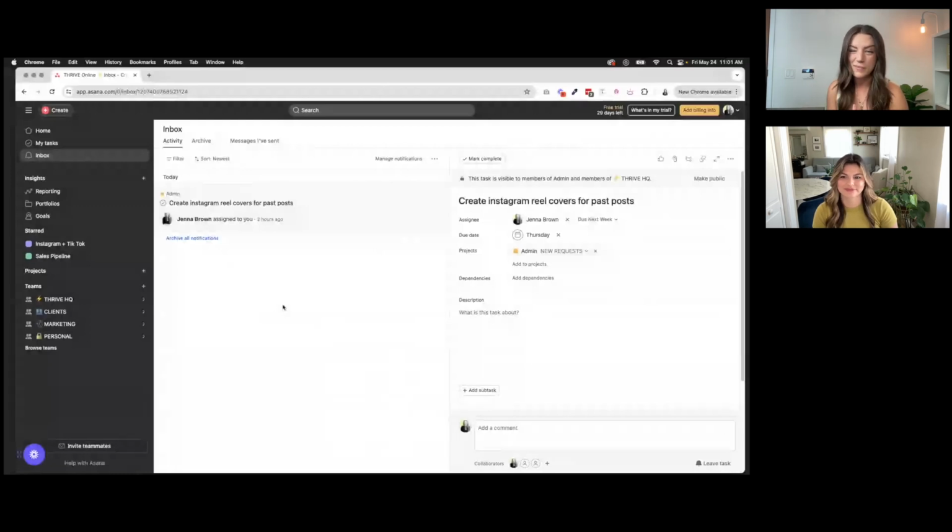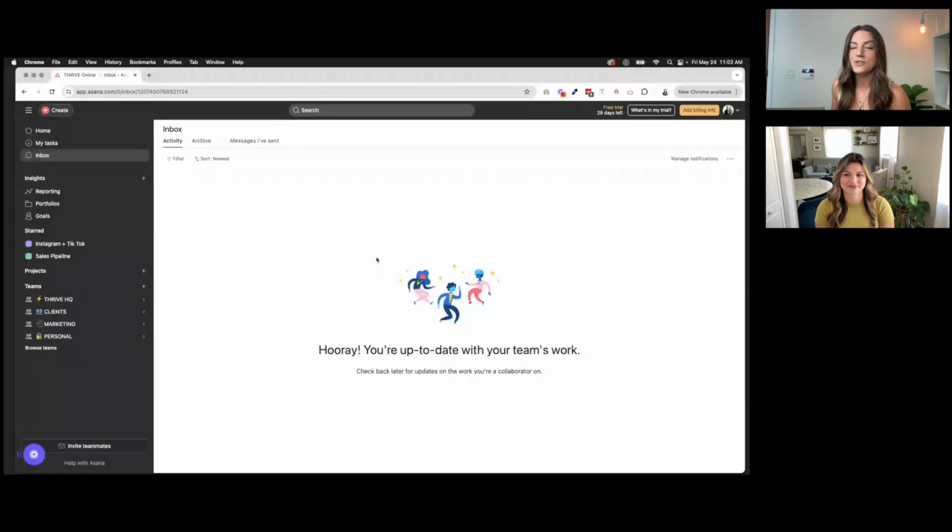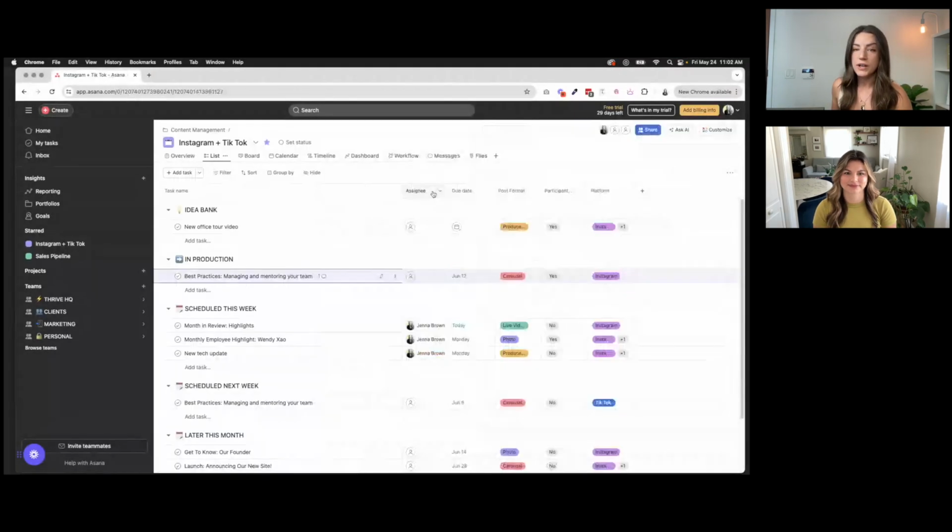So this is something super important: every day when you come into your Asana project, we're looking at our notifications in the inbox, because we want to use Asana for task communication specifically. That's where these notifications will come, and we want to keep it clean and archive it so that we never miss anything.